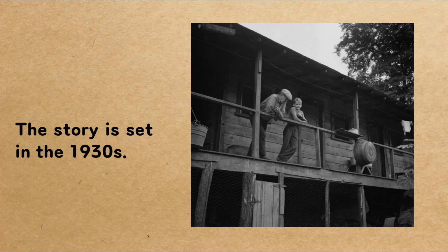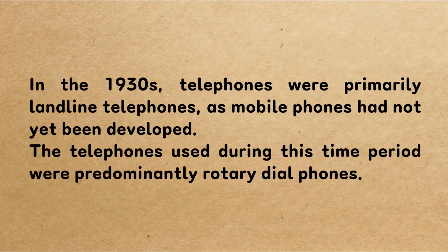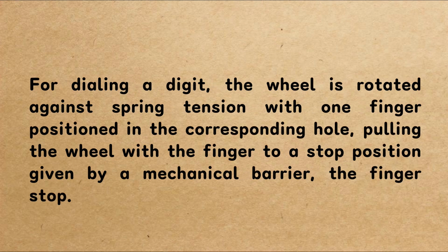The story is set in the 1930s. In the 1930s, telephones were primarily landline telephones, as mobile phones had not yet been developed. The telephones used during this time period were predominantly rotary dial phones. For dialing a digit, the wheel is rotated against spring tension, with one finger positioned in the corresponding hole, pulling the wheel with the finger to a stop position given by a mechanical barrier, the finger stop.